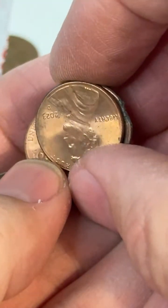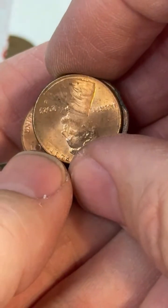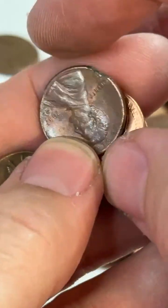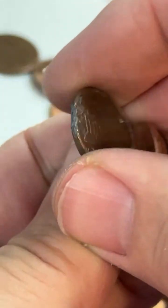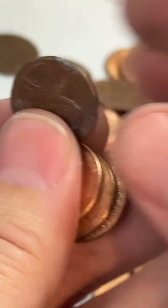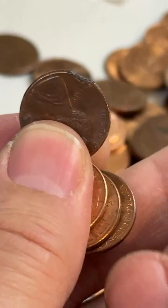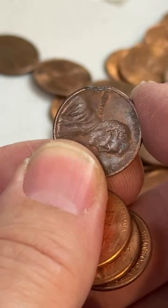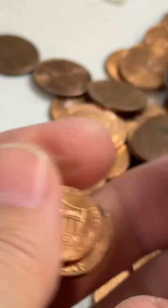23. VDB. I see 3 indentations. Here's one that's getting chewed away. Look at that. Slowly going away. It's going to be gone before you know it. If you were to do a time lapse on this for like a year, no wheat pennies yet today. Do a time lapse on this and just watch it eat away at that coin.